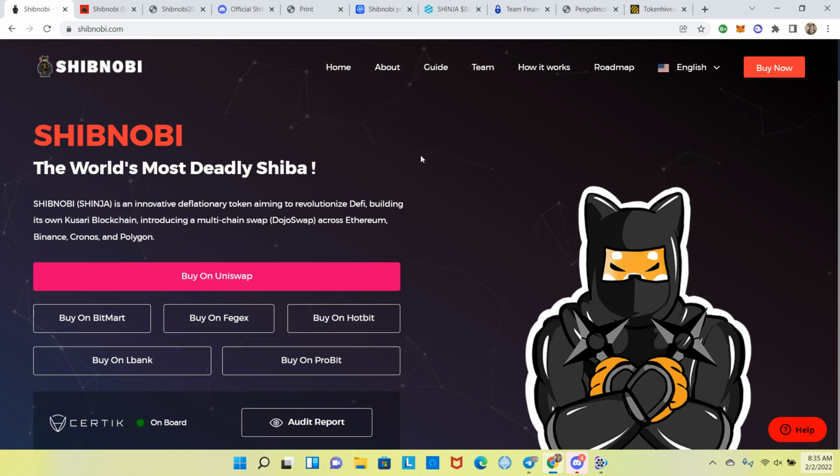Overall, Shibnobi, I think, looks pretty good. Just a couple of questions that need to be answered, some confusing things about their tokenomics and liquidity locks. And you want to make sure you check out the lock time for the team tokens and how many people got tokens in the private sale and things like that.